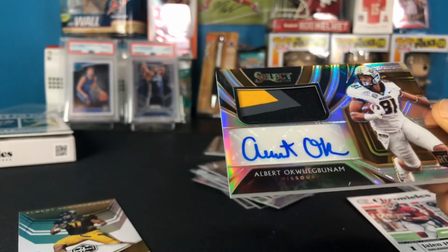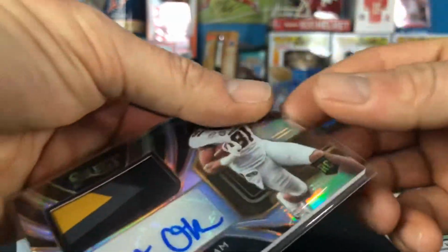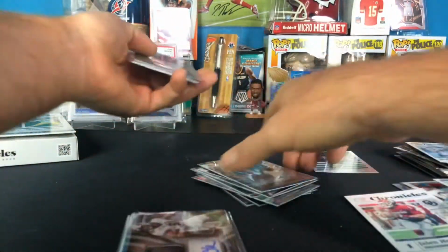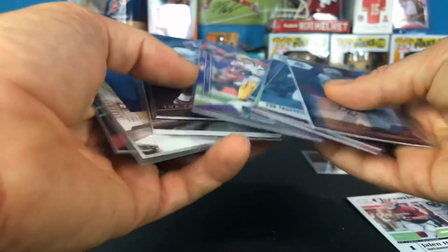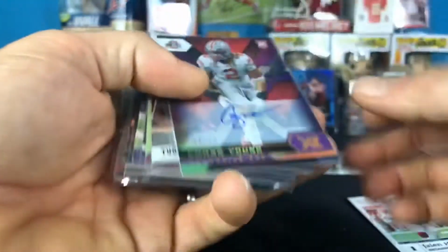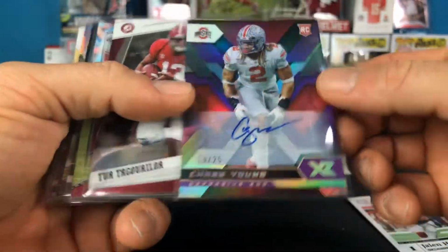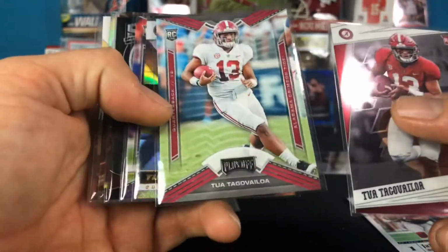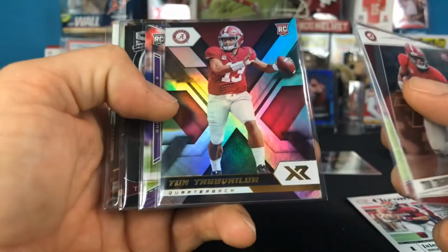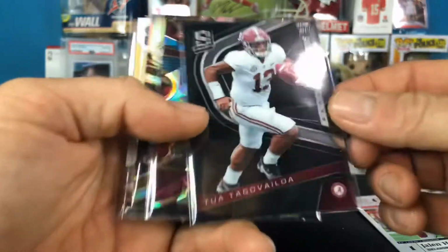Oh. I honestly, wow. Not bad at all. I feel like I did pretty well on this. You guys let me know. We'll go through kind of real quick what our hits are. So definitely Chase Young, 19 out of 25 out of XR. Sticker auto, we have the Tua from Phoenix. We have Tua from playoff. We have Tua from XR. We have a Joe Burrow from playoff. That's probably one of the better ones right there.